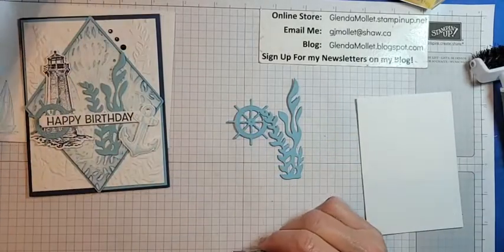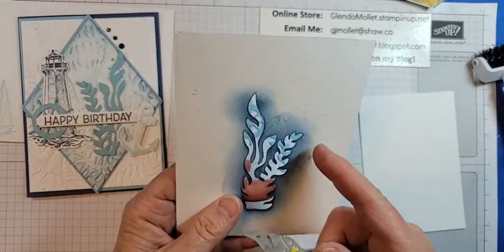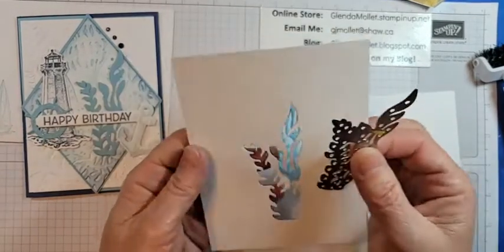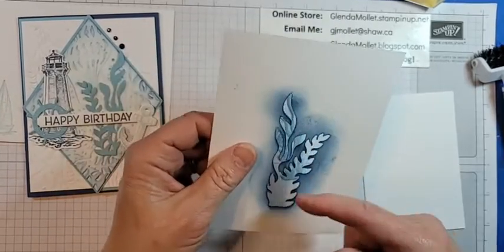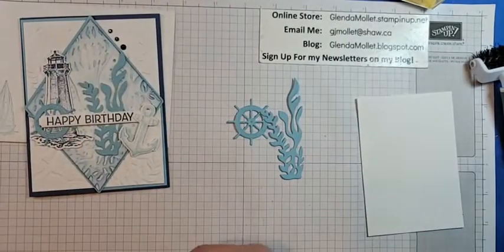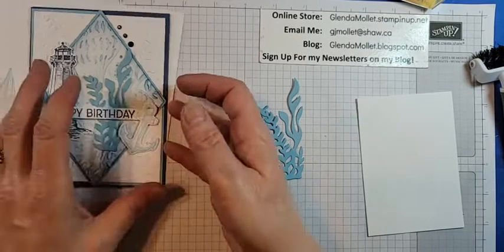Okay, now, I'm not going to do this, but I took a piece of thick basic white, and I die cut this in the middle, and that's what I'm going to use on the inside to make the stencil thing.